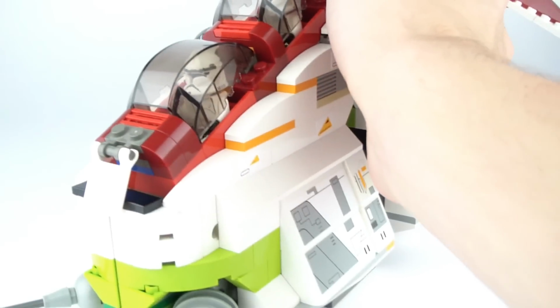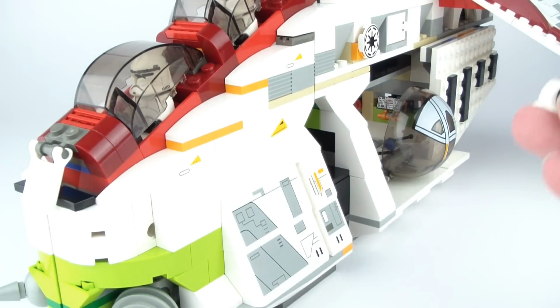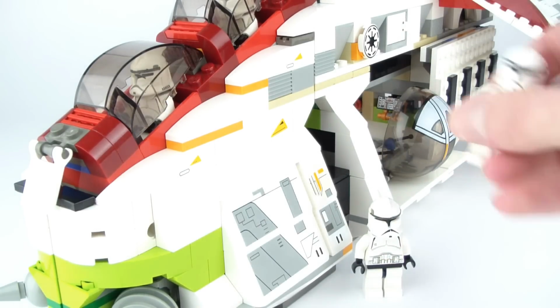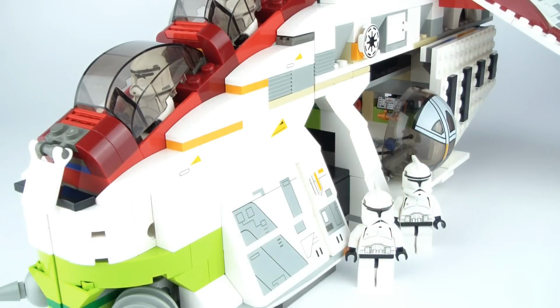But overall, that's a review of the 2002 Old Republic Gunship. Definitely a long-awaited set to have in my collection, and very happy to finally have it here with me. It's so cool that you do get 4 Clone Trooper minifigures, because it really just completes the set. You can really have figures, or at least Clone Troopers, everywhere.